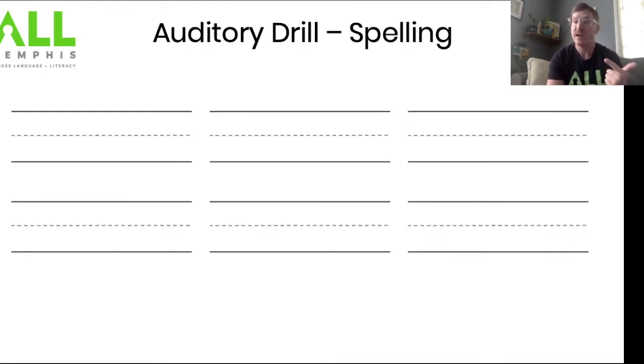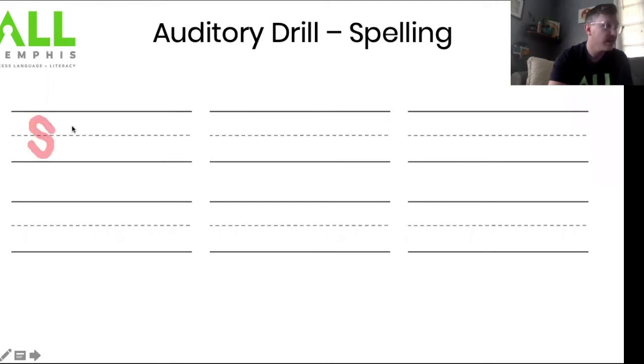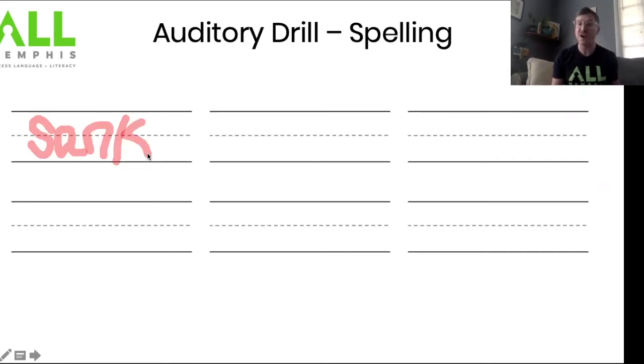Now I'm gonna help you break this part of the word apart. S-ANK. If you remember, ANK all come together to make one sound. So we have ANK. So only two sounds, but we know that the second sound is made up by more than just one letter. So we're gonna write our word now. S-A-N-K. Sank. Very good.